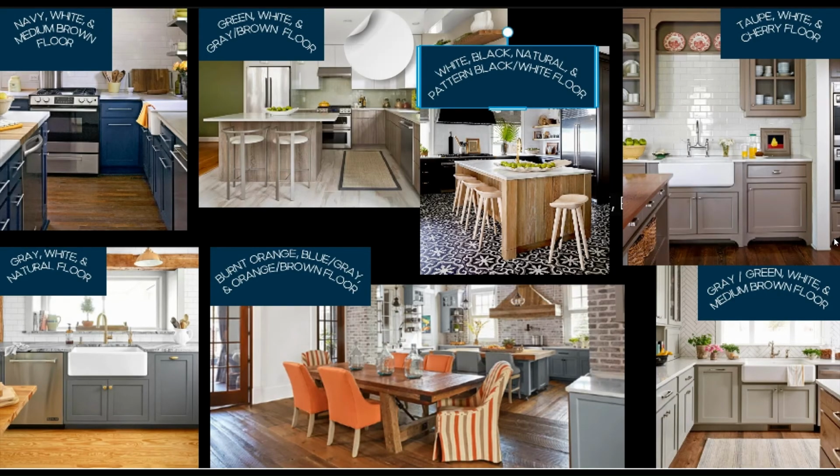And then in the middle there, top, you've got green, white, and a gray brown floor. Kind of a mid-tone color. It's light and fresh and a very natural look. Right now, greens are really coming into popularity, and personally, I love it because green is my absolute favorite color. So I'm glad that it is back with a vengeance. Next to that, you've got the white, black, and natural scheme with a patterned black and white floor. And because the natural wood island and the black cabinets are such neutral tones, doing something with pattern on the floor is a great way to spice that up.